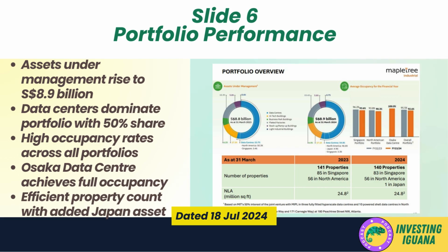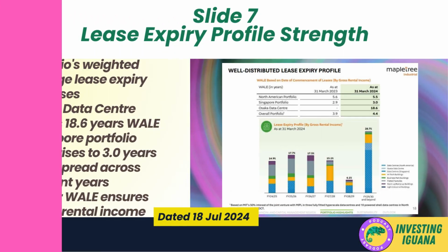Now, let's talk about their property count. They've trimmed down from 141 to 140 properties, but here's the kicker: their net lettable area hasn't budged an inch. It's like they've gone from wearing baggy jeans to tailored slacks, same size, but a more efficient fit. They've even added a property in Japan, showing they're not afraid to expand their horizons.